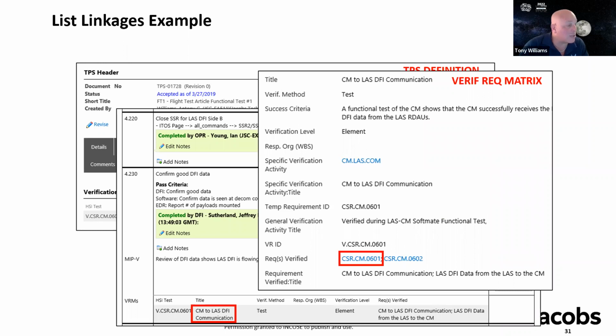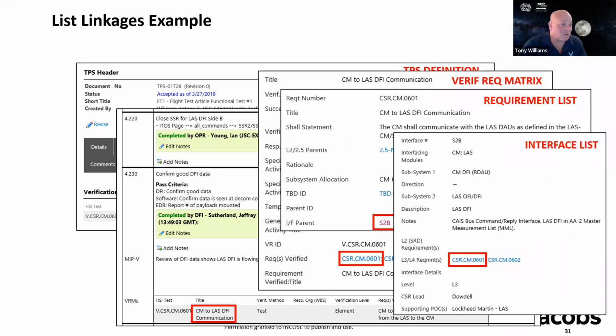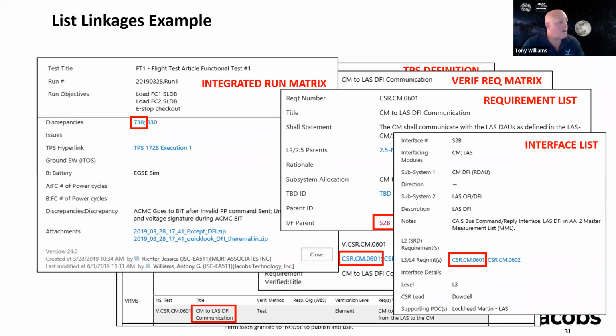Here's what happens if you clicked on that link I mentioned. It takes you to the verification requirement. And from there, of course, you can go back to the requirement, as I mentioned before, and you can even go back to the interface parent, S2B, on this one. There's the interface parent. It is the last OFI to CMDFI interface. So we thought that was a neat feature to have.